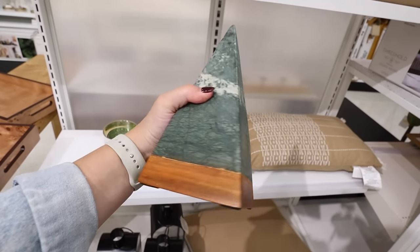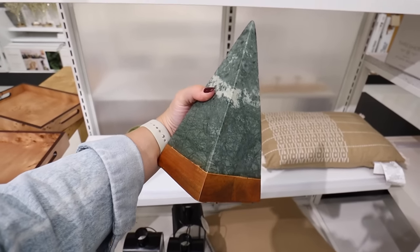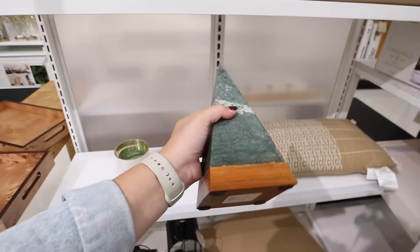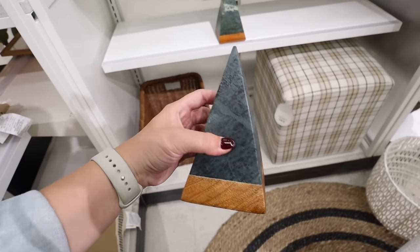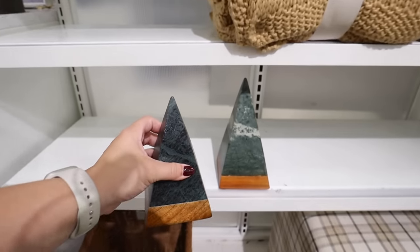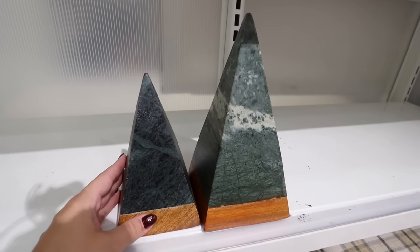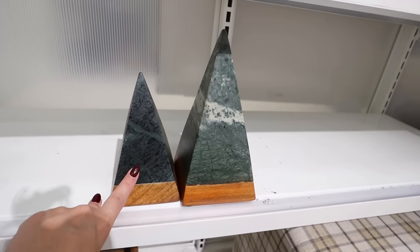The green marble lives on. These are pretty. These are different. They have it in two different sizes. This is the bigger one for $25. And these are so super heavy. Here is the smaller size. This one is $20, so just $5 less. If you want to see them both side by side, here is what they look like. Definitely not going to be everyone's style, but I think it's super cool to see something like this.